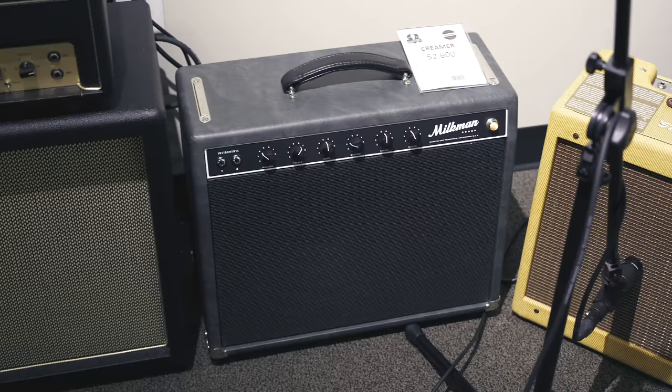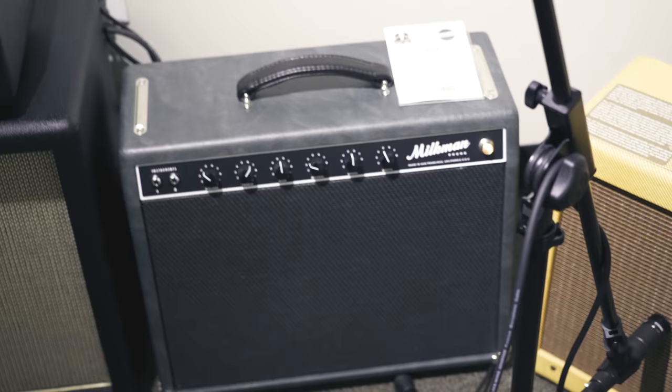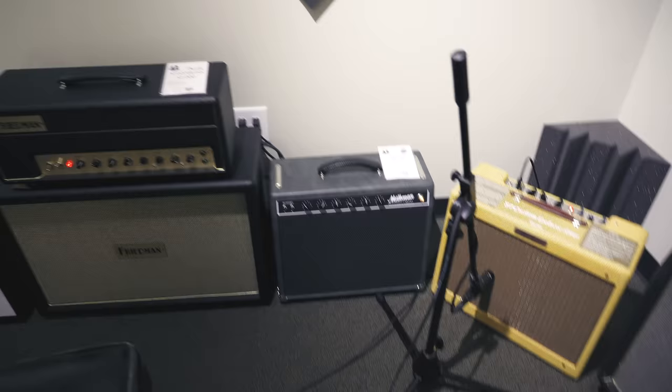More aggressive. I'm definitely more of a Tweed guy than a standard deluxe guy. I mean, that Milkman is amazing. Sounds fantastic. It just depends on what you're doing with it. And if I didn't play any pedals into it or just drive only, of the two, the Milkman, which is basically just a deluxe reverb, right? Like a Blackface deluxe. Yeah, it's like a Blackface deluxe.